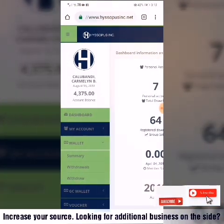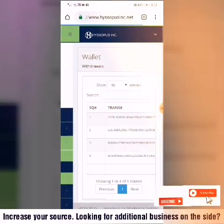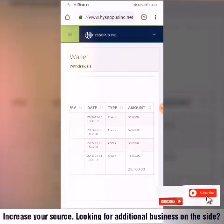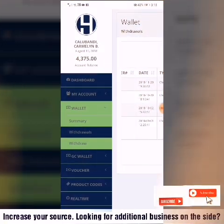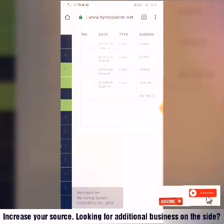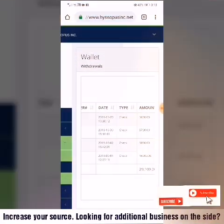Your withdrawals, let's click this. There you go, it shows when I withdraw the amount. It says here that last November 20 I got 336 through check. I withdrew it through check since I wasn't there, so I let somebody get it for me. Then you also have the vouchers and product codes, in real time, for when you want to encode your downlines.